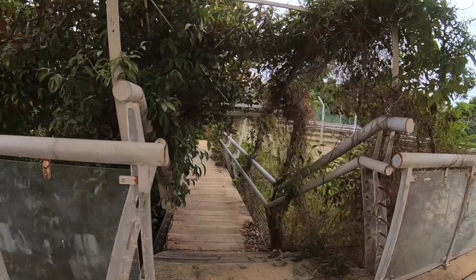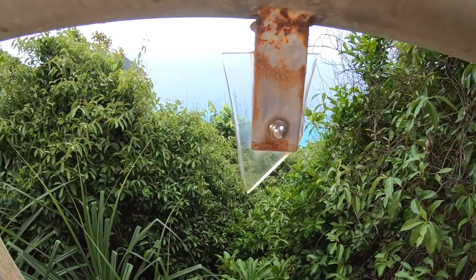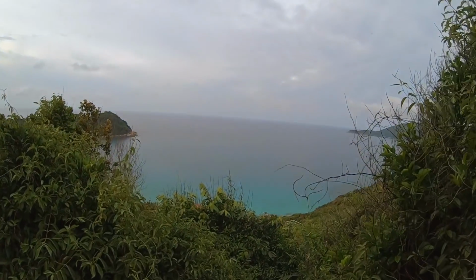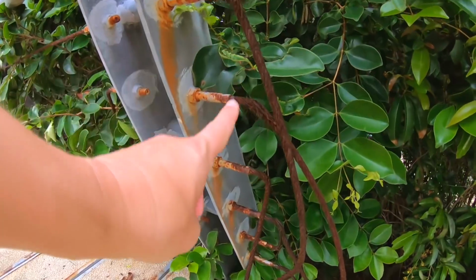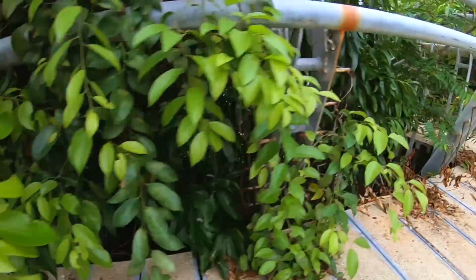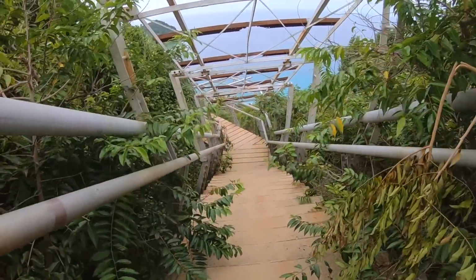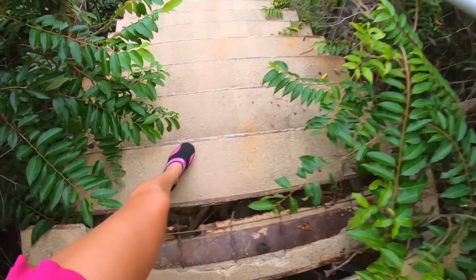This looks like it was ruined in a storm for sure. I'm hoping because it's steel, it's gonna hold me. It's not wood. But this is definitely sketch and definitely roped off. Step one, literally.